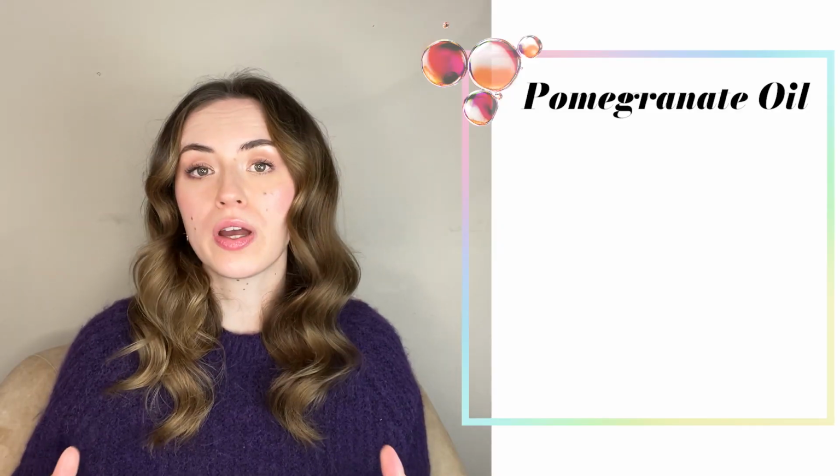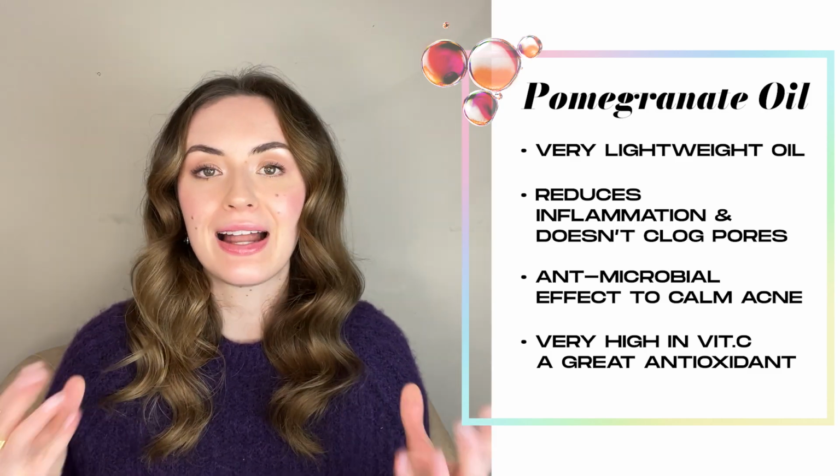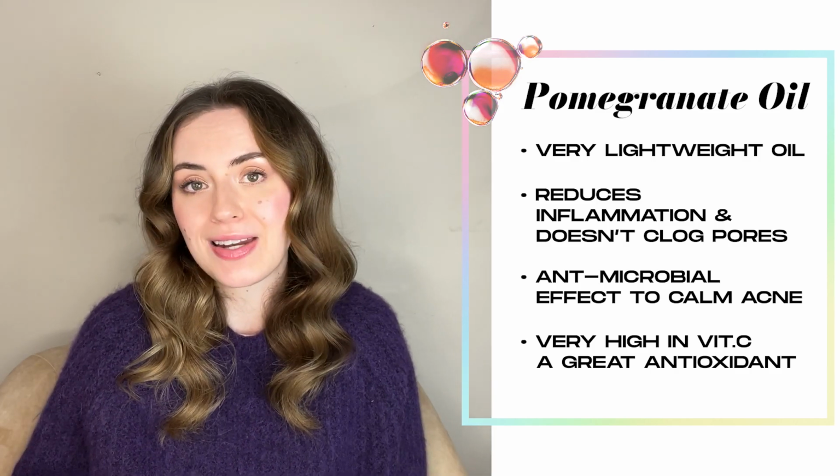And the first oil I would definitely recommend is pomegranate oil. It's filled with anti-inflammatory and antibacterial properties without giving you too much heaviness, and it's pretty lightweight, so it's amazing.